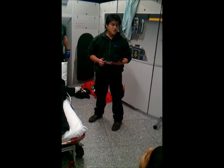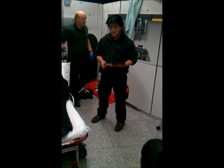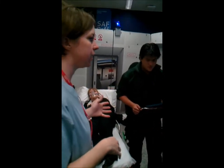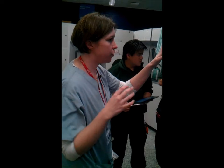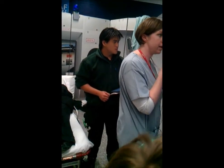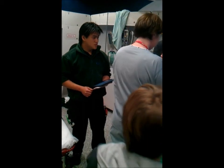Okay. So during her trip in the ambulance, they've started doing some investigations to try and find out what's going on, but also started some treatment to try and make her feel better. And what we'll do, if we all slowly move next door, we'll see what happens when she gets to the hospital and meets the cardiologist.